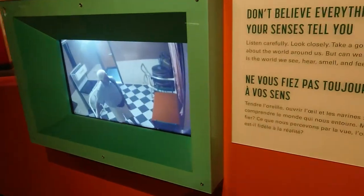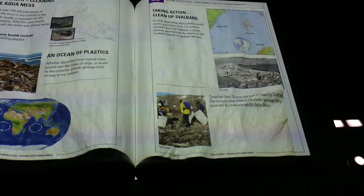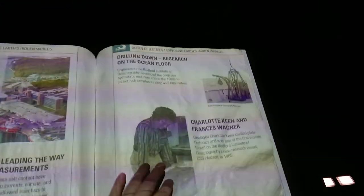Whoa. They've got a book here and the projection changes when you flip the actual page. Oh, that one didn't work. Oh, here we go. Pretty neat. Page has to be flat though.